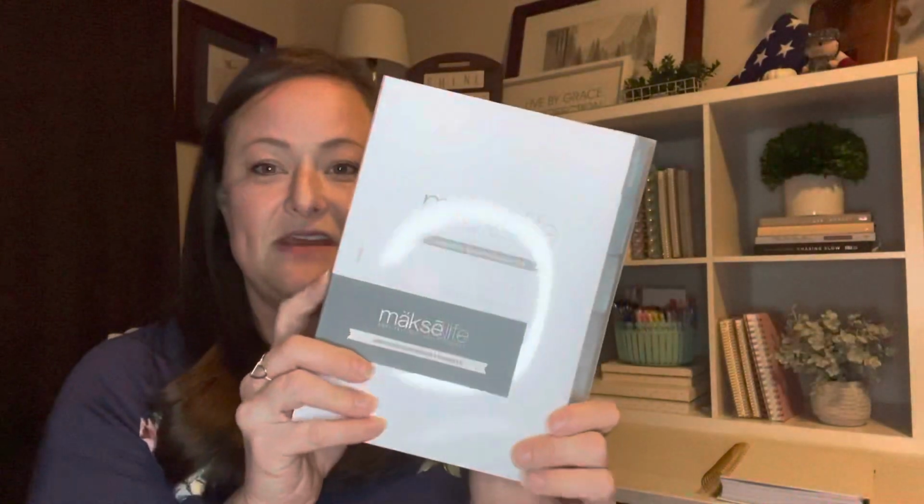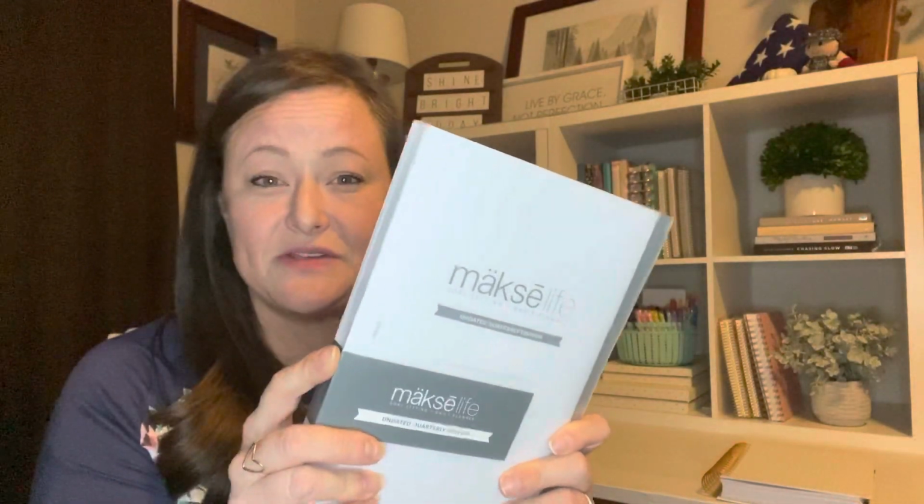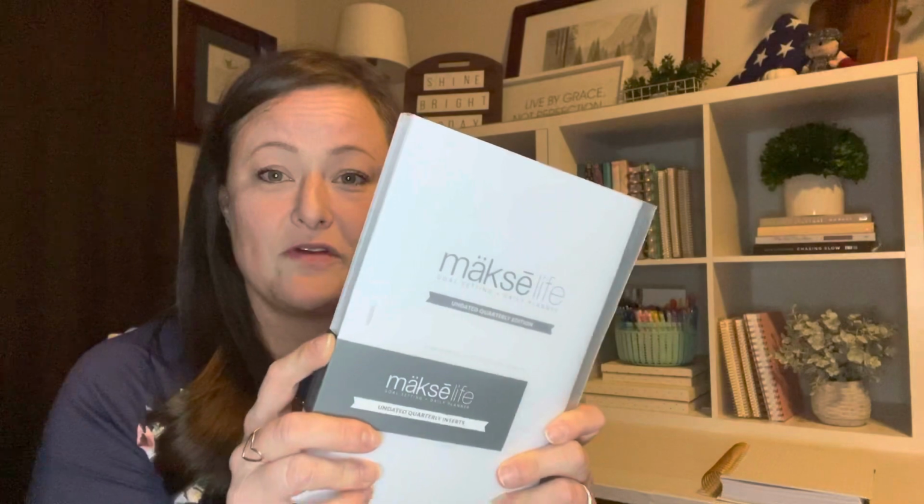I also bought the inserts, so you can also get inserts for the daily in MakseLife, and these ones I'm not sure yet if I'm going to do the ring agenda for this or if I'm going to punch it so I have the discs. So I haven't done anything with it. I haven't even opened it just because I don't know what to do about that yet.